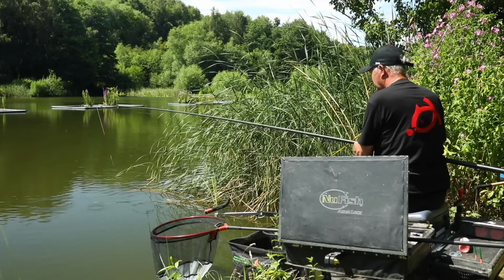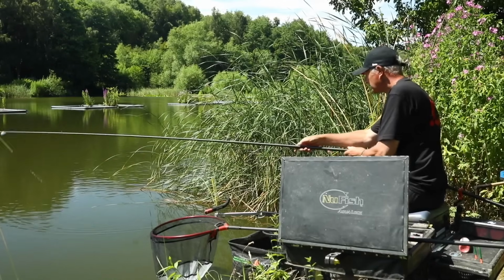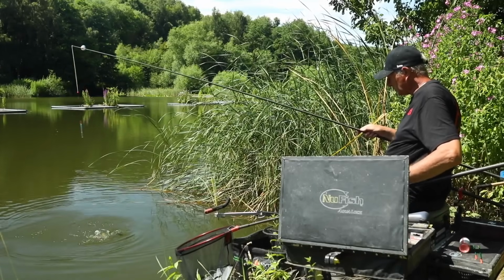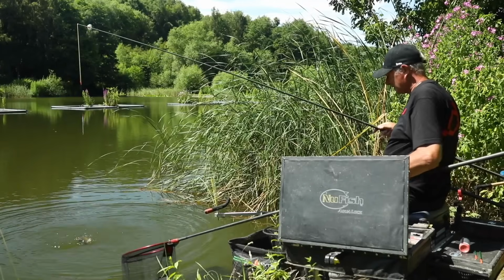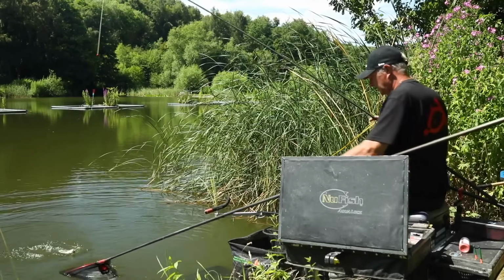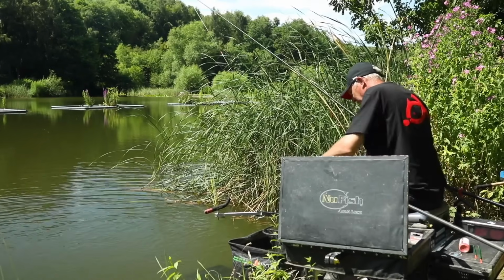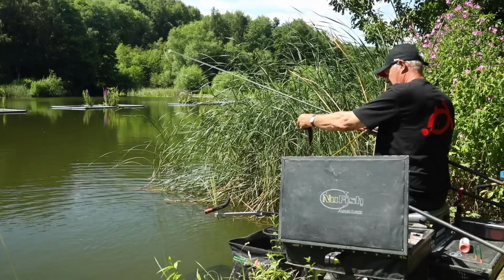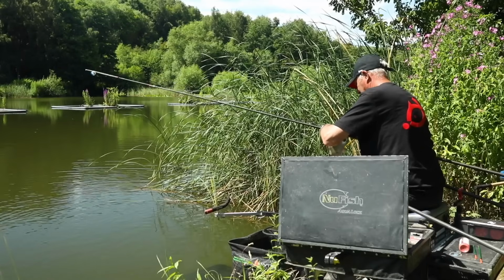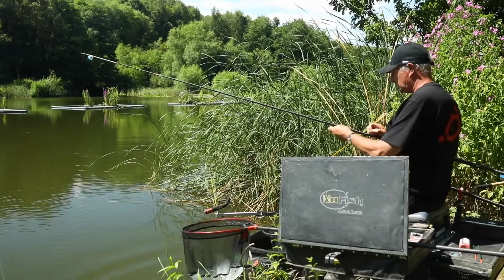There you go. What we got here? Better fish anyway, whatever it is. What is it? Oh, it's an ide. Look at that. Oh, it's a pound plus anyway. Oh, it is, yeah, it's a nice fish. Over a pound. Look at that, beautiful. I'll just put that a bit closer into the reeds. Right. Lovely fish. There we go. And that's on a piece of corn.